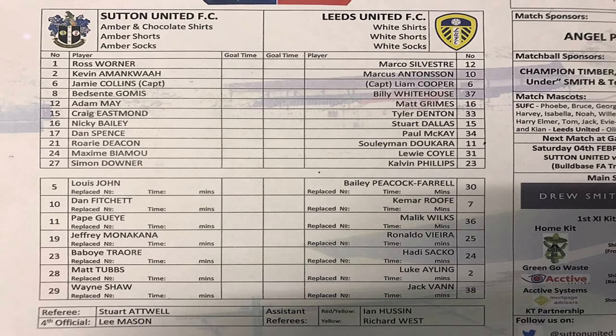League form has been very solid, three defeats in 16 in the Championship. Eastman, Gomez tumbles over, and Stuart Attwell, after much deliberation, gives the free kick. And out comes a yellow card for Liam Cooper.